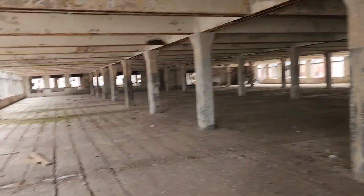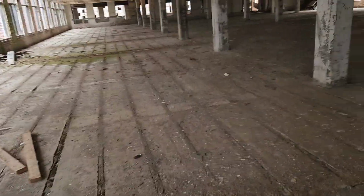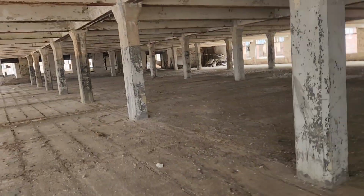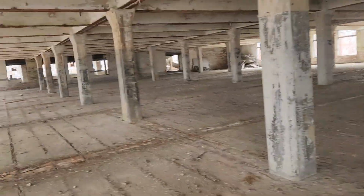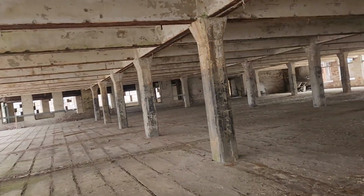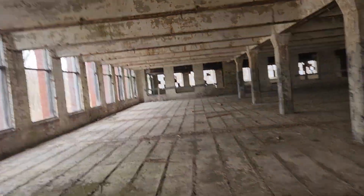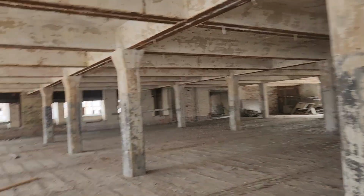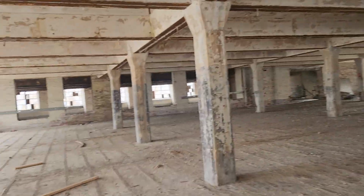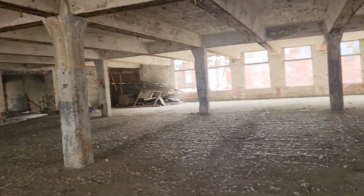There's icicles hanging from the ceiling. Oh, shit. You know, it might be a good idea if I just get out of here before the police come. Glad I could give you guys a sneak peek. I'll finish up showing you guys this floor, of course, since we're already up here, and then I will head down and out.